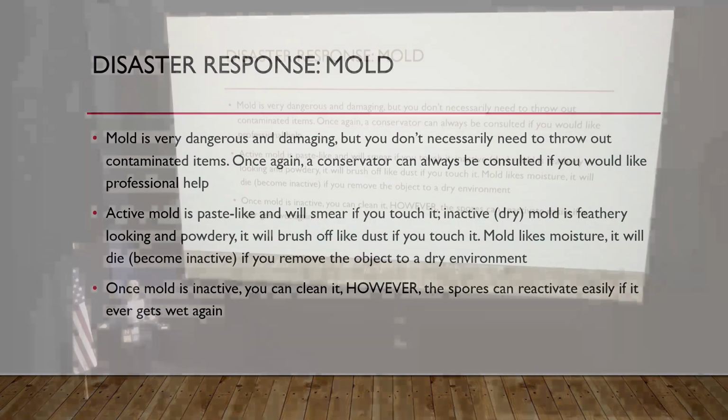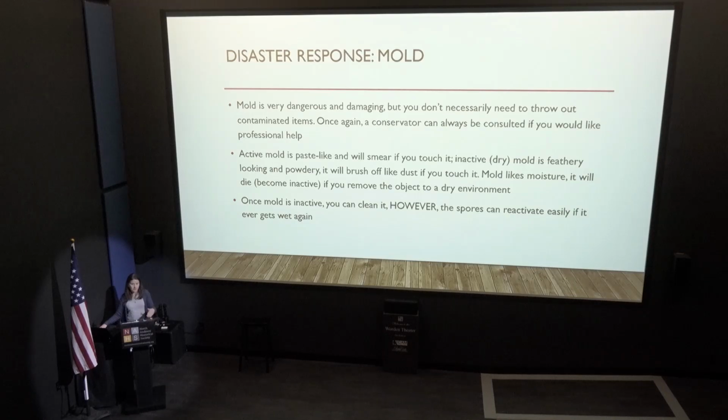So you want to be careful with mold, because you can deal with it yourself. You can clean it, but let's say something else happened. You let it be in a damp space in your basement. Not only would it come back, it could also contaminate nearby objects that were not previously moldy. So you do want to be careful with that.